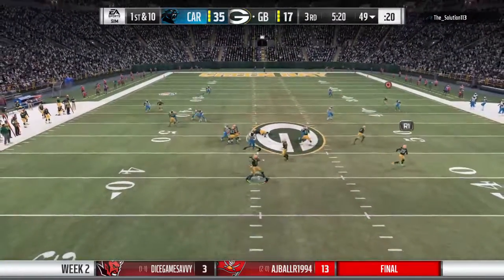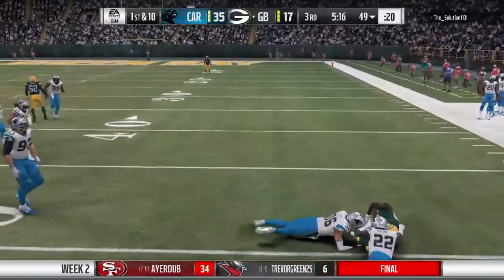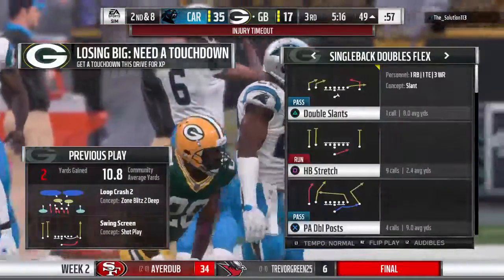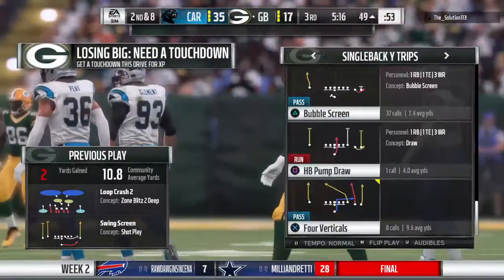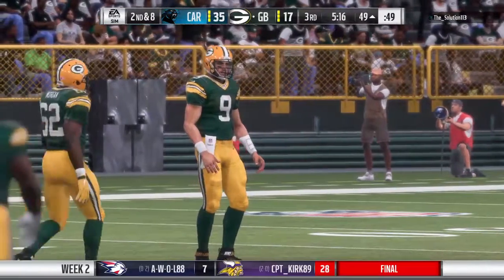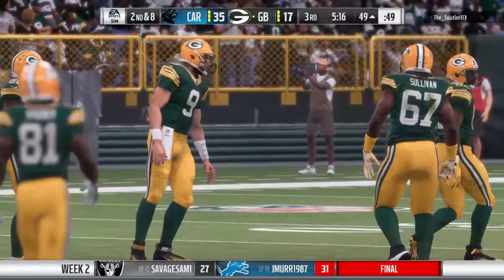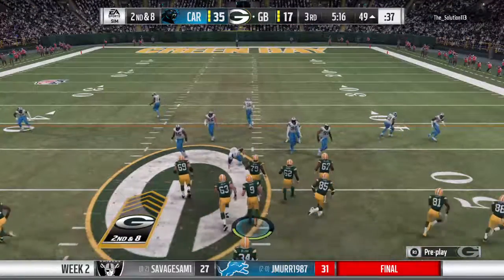And now a first chance for the backup here to throw. He's going to leave this for his running back. It's complete. And he'll get it into enemy territory just across midfield at the 49. And they still need 8 yards for the first here on 2nd down.